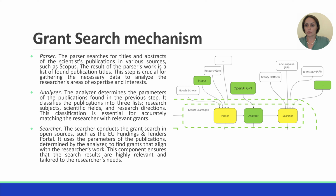It consists of parser, analyzer, and searcher. The parser searches for titles and abstracts of the scientist's publications in various sources, such as Scopus. The result of the parser's work is a list of found publication titles. This step is crucial for gathering the necessary data to analyze the researcher's area of expertise and interest.